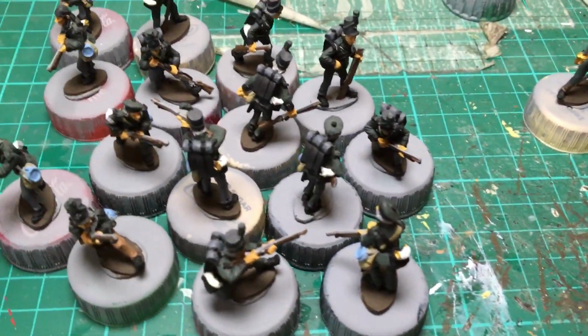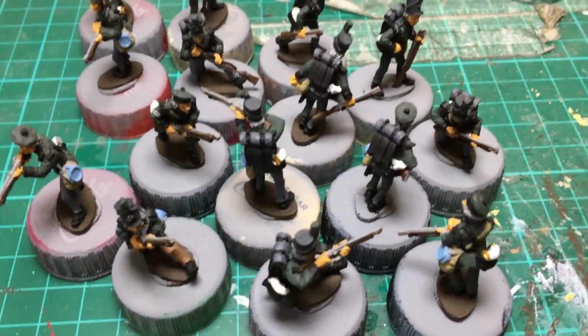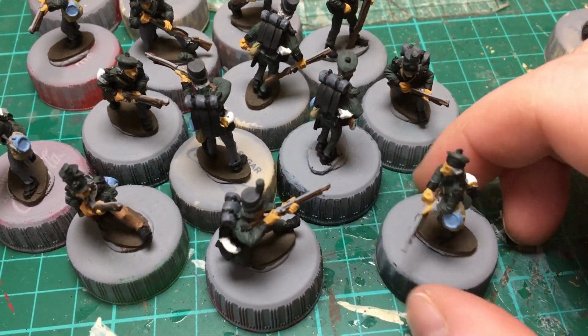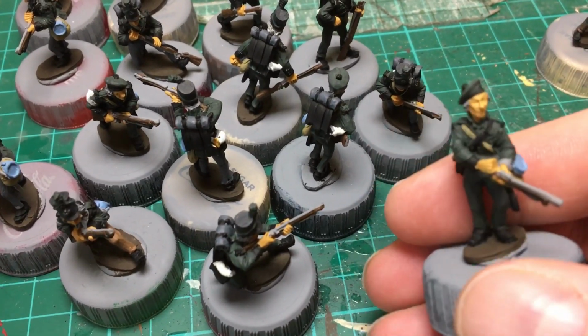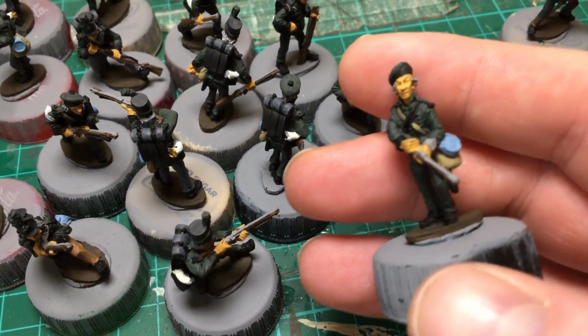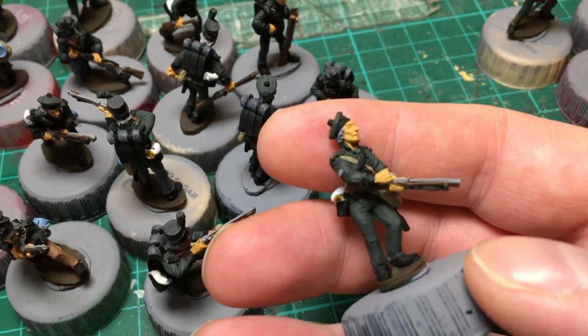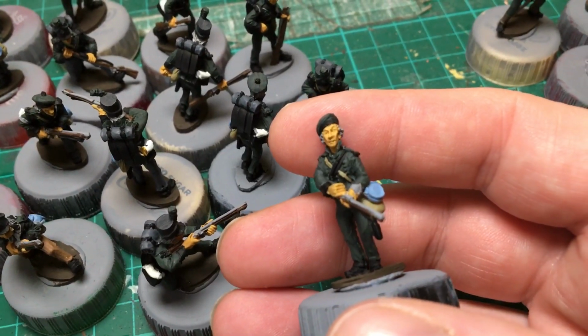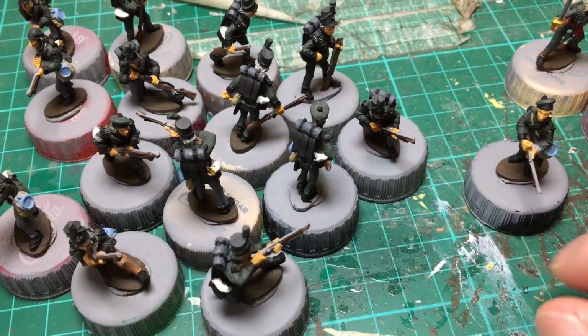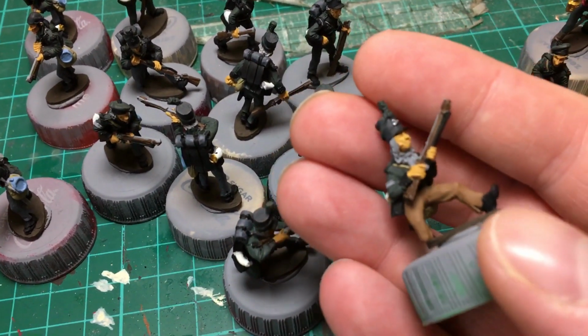And here's the rest of the 95th. So we've got some of the characters in here. See if I can pull one or two of them out. I can't remember all of their names, unfortunately. I think that's the young lad, though. See, bit of work still to do. This would be Dan, I think.